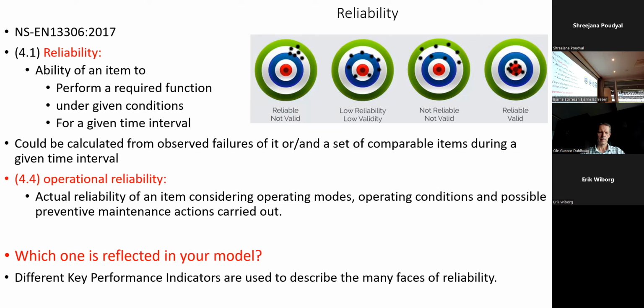Reliability. You can look at reliability from different perspectives. Is it the operational one? And the operational one is the actual reliability of an item, considering operation modes, which might vary from plant to plant. Is that correct? It is correct. Operating conditions and possible preventive maintenance actions and so on. All of this will influence the life cycle of your item. Do you agree on that one? Some of you do at least. And then which one is reflected in your model?